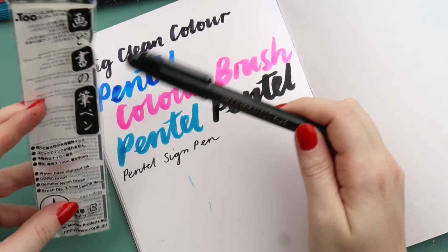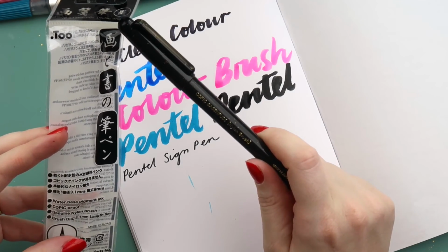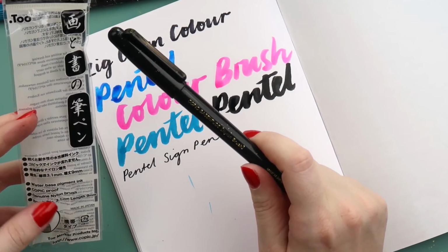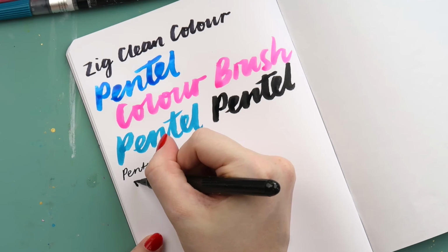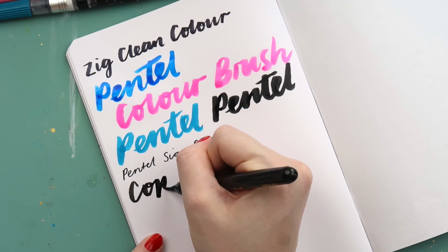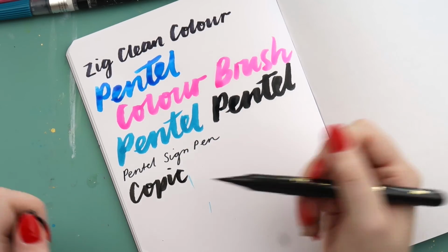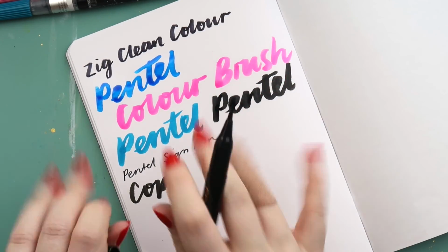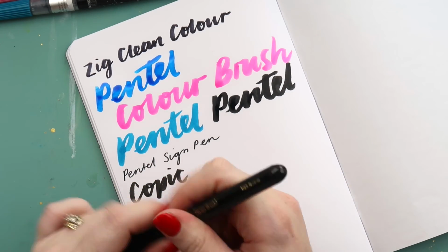And then this last one is one that I'm not a fan of. It is the Copic. I'm not sure how to pronounce that, but I'm not a huge fan of this one. It's a bit too soft for how I like to write, and a little brushery. You can see the brush strokes a bit more.